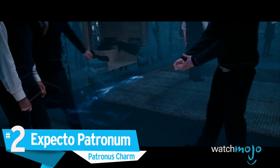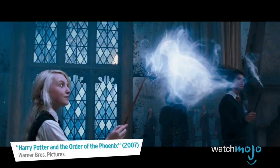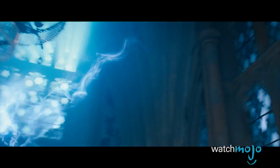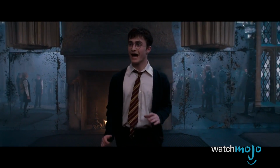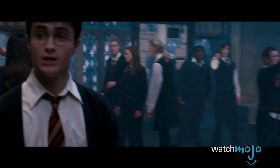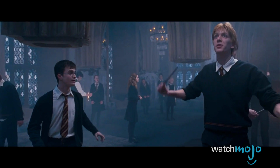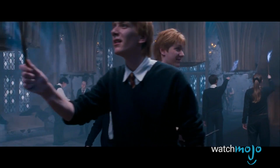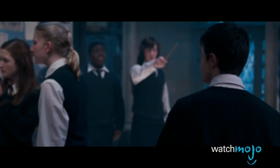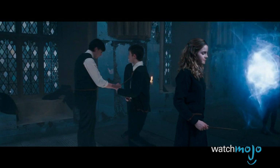Number 2. Expecto Patronum, the Patronus charm. This charm is incredibly difficult to master, but extremely powerful, and is most commonly used to fight off Dementors, although the Order of the Phoenix has been known to use them as a form of communication. The caster is required to think of their happiest memory before casting the charm, which creates an energy force that takes the form of a spirit guardian.